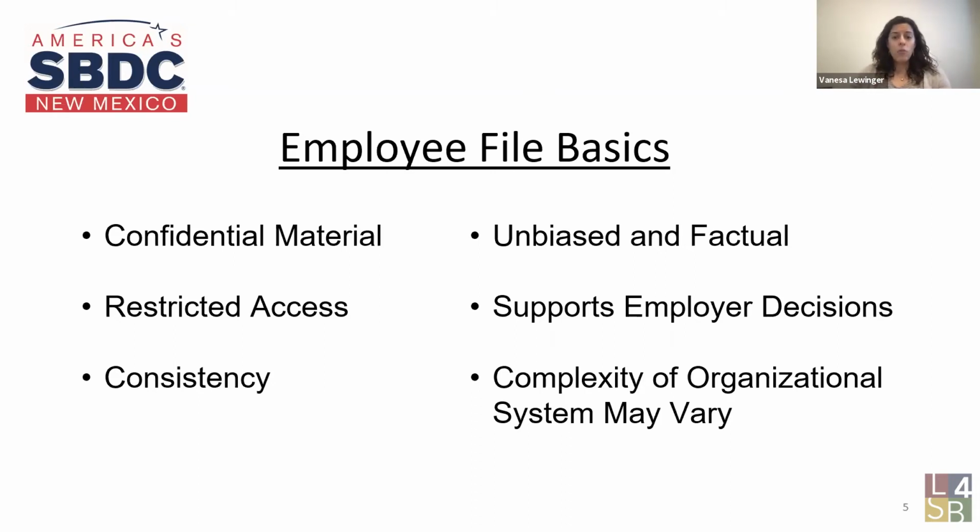We never want documentation that reflects someone's opinion or uses disrespectful language. So we're always going to use unbiased and factual information when we're adding that to our documents. Every document that goes into the file should be respectfully and professionally written, containing factual and unbiased information, and preferably that can be tied back to a policy or procedure that your organization follows.